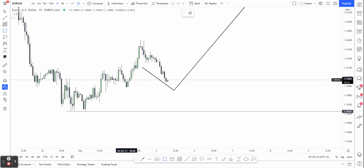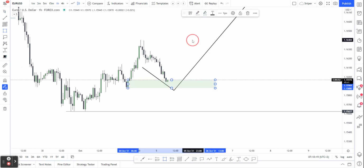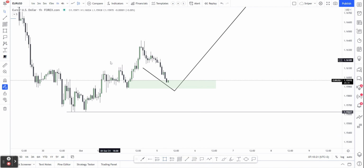If we just look at some of the things that I look at, we need a full body candle. That is the first thing. We need a clean structure break. We could say that this is a relatively clean, strong structure break. It's not as clean because we have wicks and then we have full body candles. We don't have any imbalance left in this area, so there's no imbalance there, which is fine.